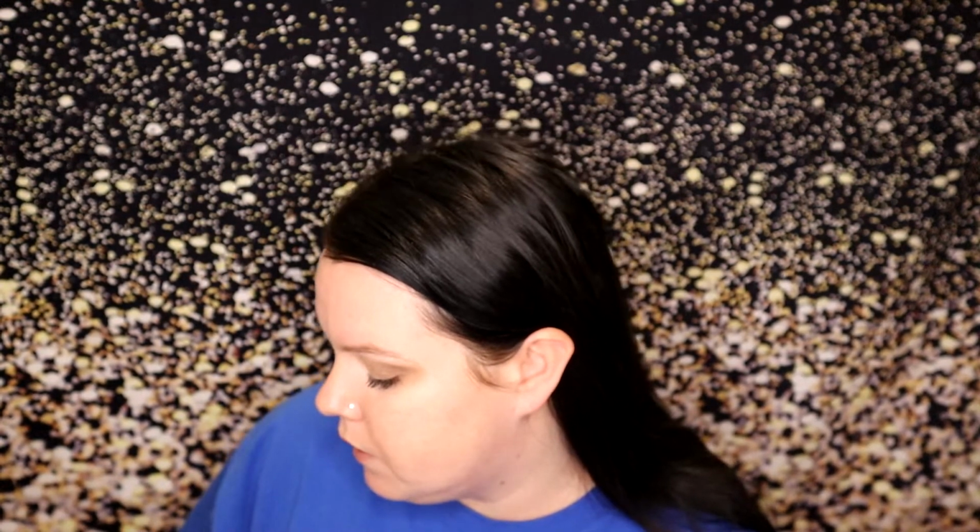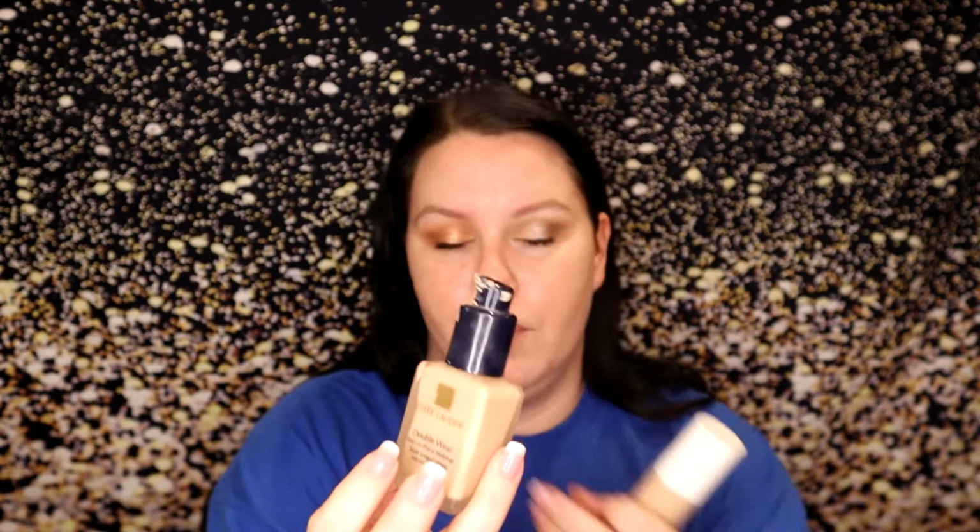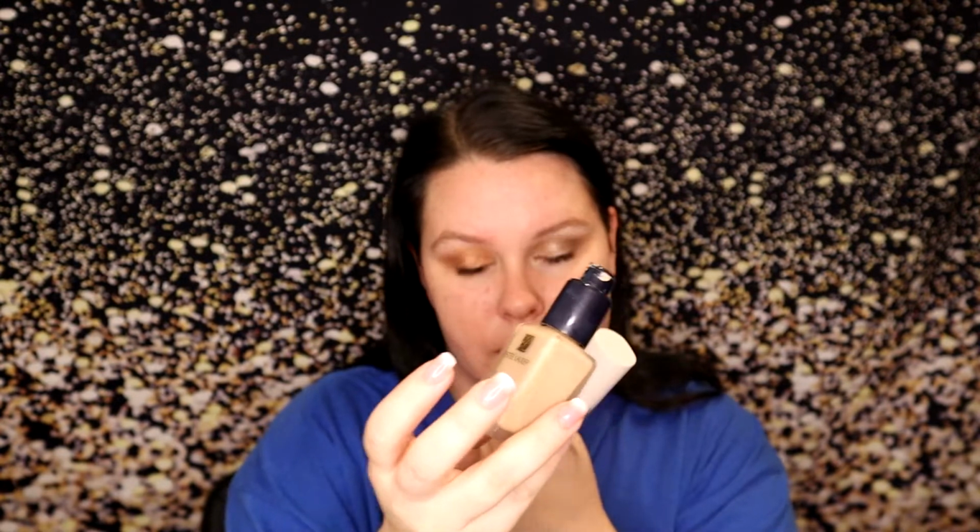I've talked with you guys before about my holy grail foundations, and that would be the Fenty Beauty foundation, or, I don't know if I have the bottle. I think I do. It's right here. The Estee Lauder Double Wear. I do not have any of this. I have about 20 items I need to repurchase that I use daily, but that is one of the ones I prefer to use. It's the closest one to my skin color.